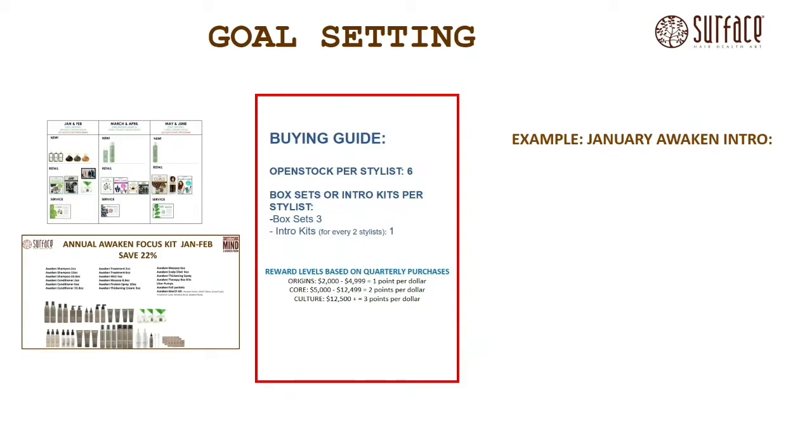Now, when we're goal setting, no matter if you're one chair or you're 25 chairs, goal setting is so important. As Lindsay and Kelly shared with you earlier, every week, every day, they're looking at what their goals are. Are you aware of your opportunities? Now, the buying guide is in red. I want you guys to notice that when we look at open stock, which means one single item, we recommend a goal of 6 open stock units, as we call them, per stylist. For a box set, let's say the Awaken box set, we recommend 3 per stylist. The intro kit that we just shared with you, we recommend 1 intro kit for every 2 stylists.